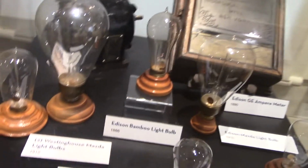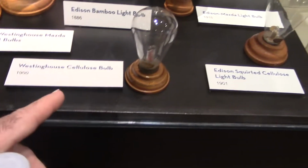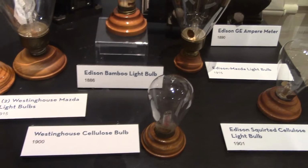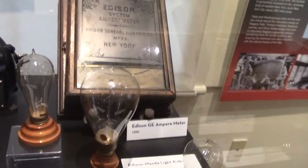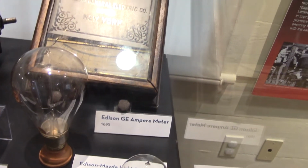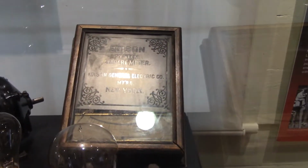Look at the different types of light bulbs that there were. There's cellulose, Mazda light bulbs, the bamboo light bulb. I've got an Edison GE Amp meter, but it's a little more highly sophisticated than that.